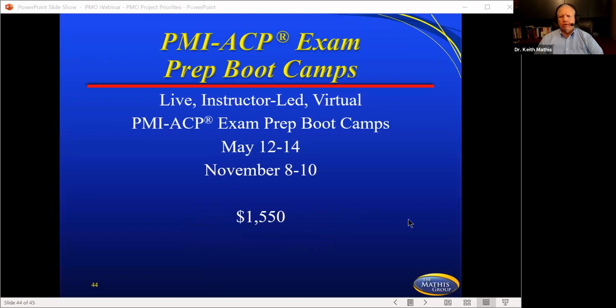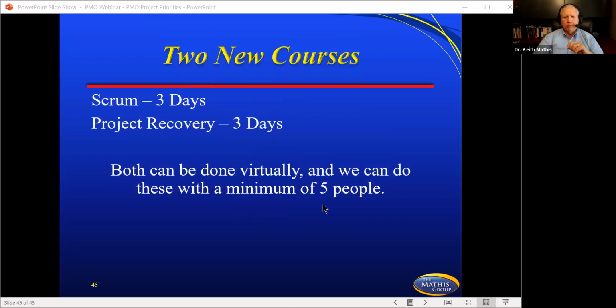Also, for the Agile Certified Professional certification, we've got 2 of those scheduled this year. It's $15.50 for you to attend that boot camp May 12th through 14th, and also November 8th through the 10th is when we're going to be doing those. Once again, this is the PMI certification called Agile Certified Professional.